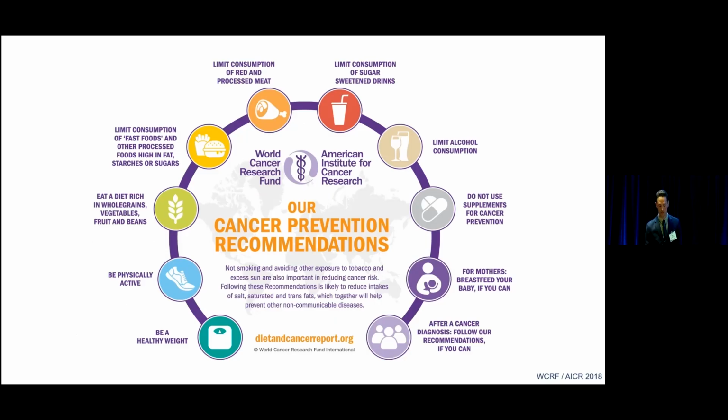prevent cancer. That includes things like being a healthy weight, being physically active, eating a whole foods plant-based diet that's low in sugary and sweetened beverages and alcohol, avoiding the use of dietary supplements for specific things like cancer prevention, and limiting sun exposure and tobacco use. But what this is missing is the why and the how. So what can work for you and what tools do you need in order to meet these recommendations?